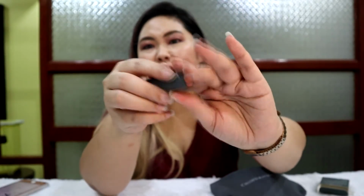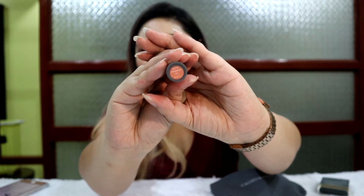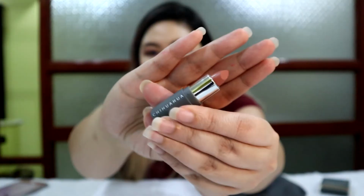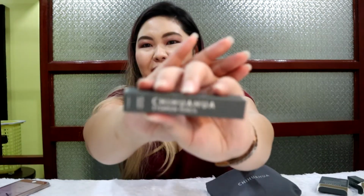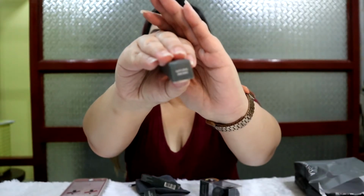Tapos, yung ibang brands tamad maglagay ng shade name and number. Pero ito, meron talaga, Cinnamon. Buksan natin. Ito yung palagi kong problema pag nag-unboxing ako, kasi nasisira ko siya. So, ayan. Ito naman, wala kang option, but kasama na to siya sa kit. Eyebrow Pencil in the shade Natural Brown.